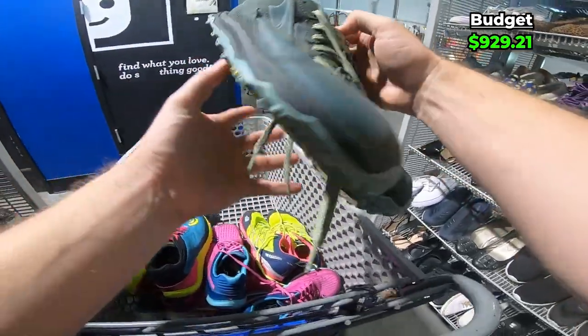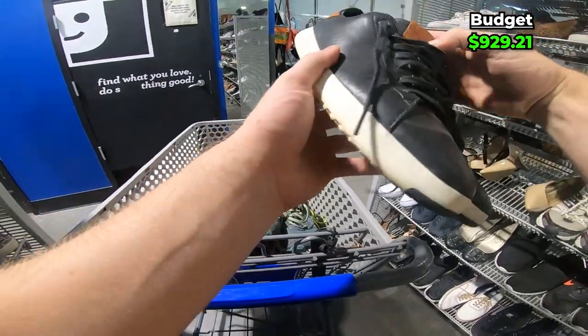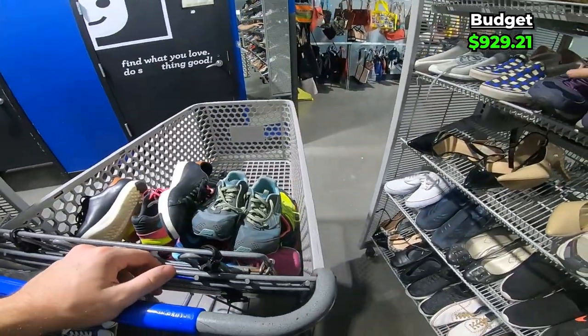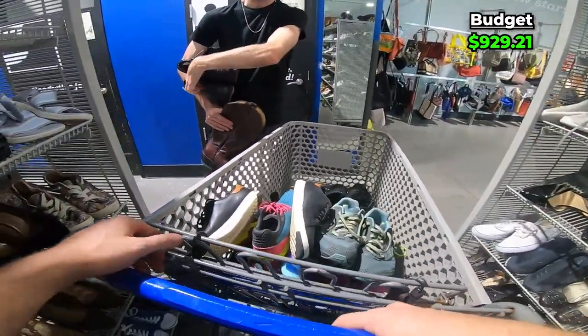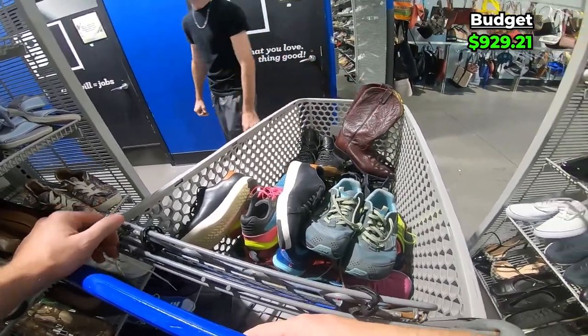Yeah, these are nice. Another good brand, Ultra. Some Cole Haans for 13. Men's 8.5. Eh. I think about it. More Nikes. Oh, Chris is just popping off over here. What are those? Under Armour? I want to check these up. Yeah, all Curry's. Nice.